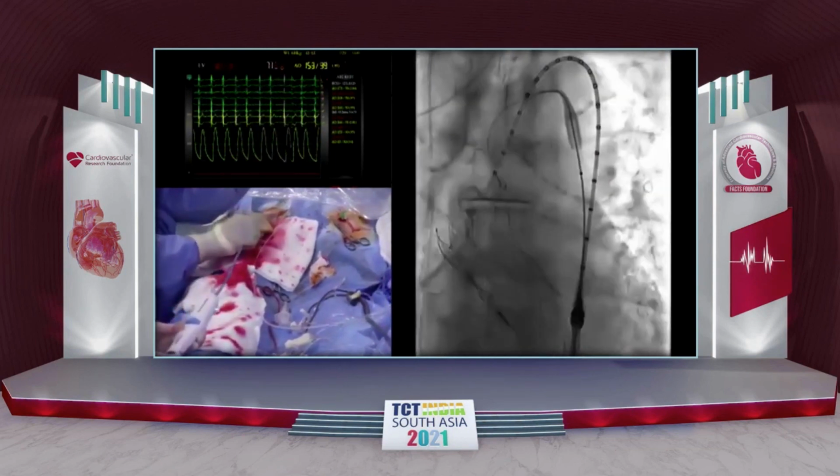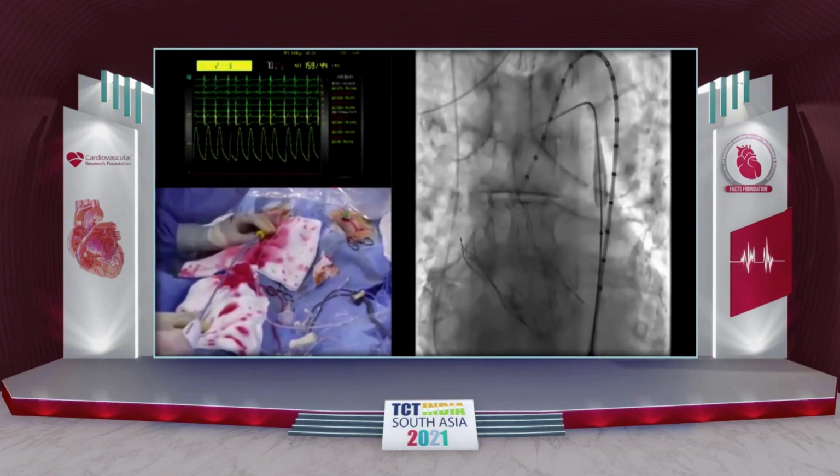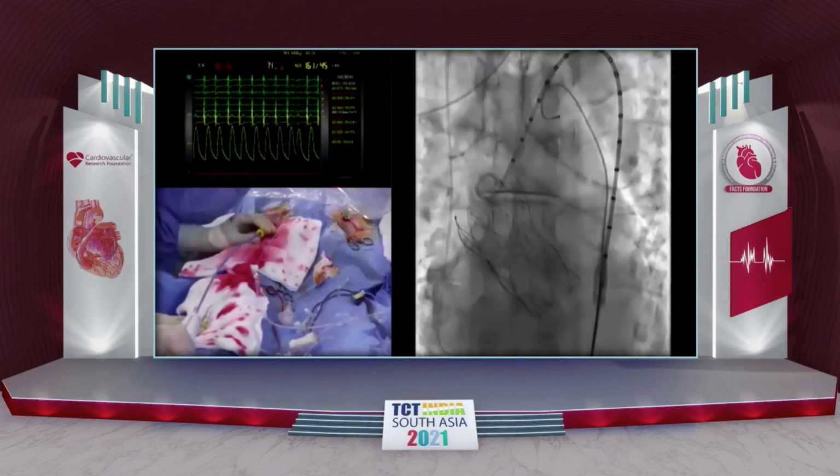What's interesting is, despite heavy calcium, as you rotate it around, it looks like there's pretty good expansion of the valve. And it does, doesn't it? Yeah, maybe a testament to your BAV first, right?